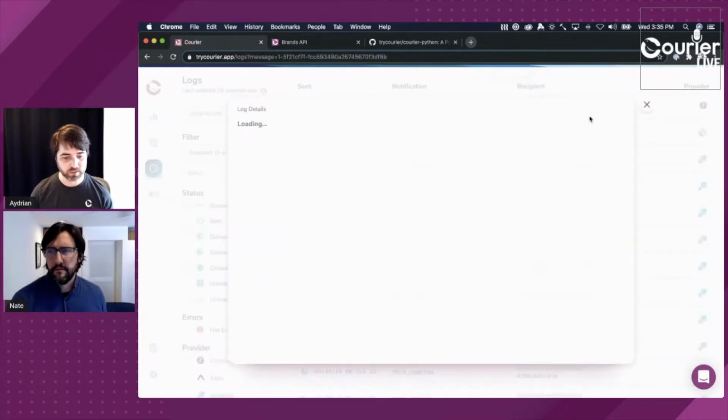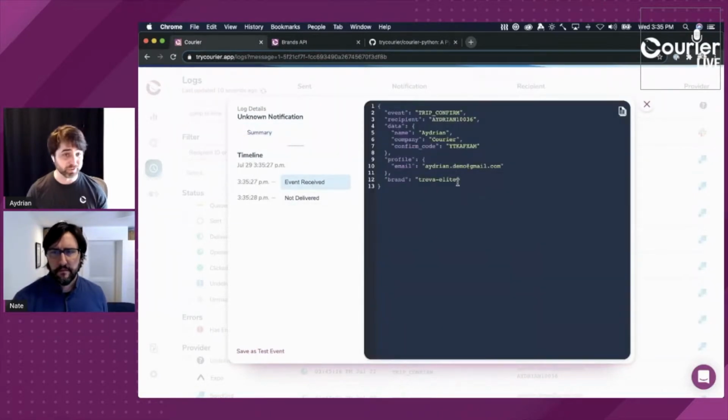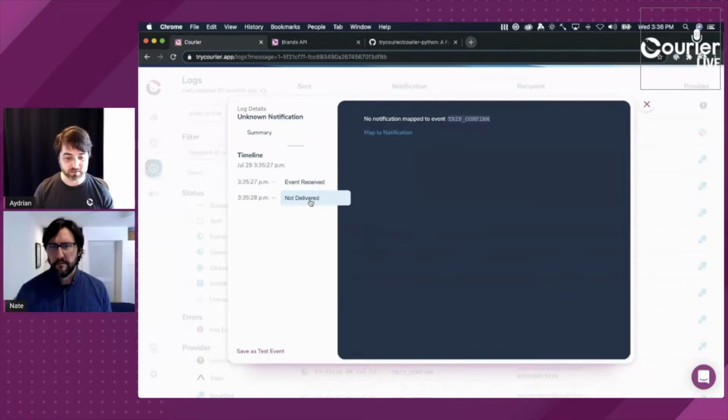And so if we go in and take a look at this, we can see we received the event. I think this is really cool because whenever you make a call to our API, you can see everything that you sent over. Like, was it something I spelled wrong? Did I send over the wrong event? Did I put the wrong email in? It's really great for troubleshooting as a developer like myself. But then we can go down here and see not delivered, and the reason why is because there's no notification mapped to this event.